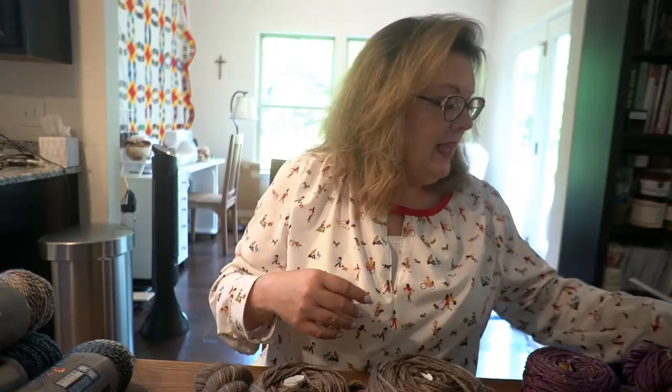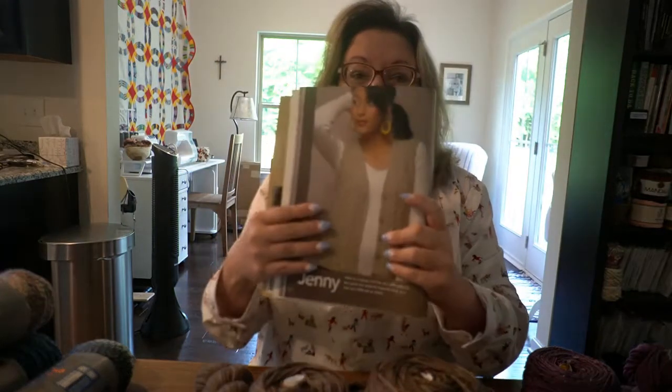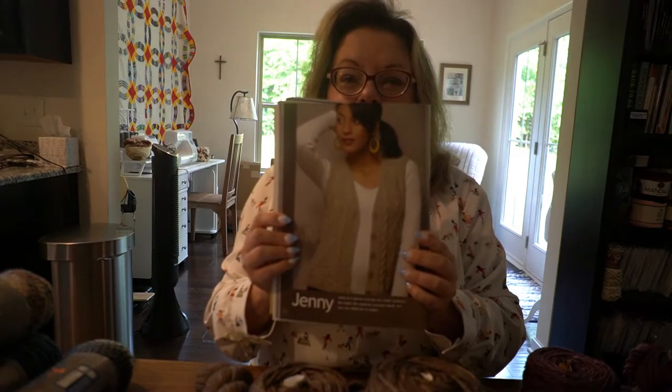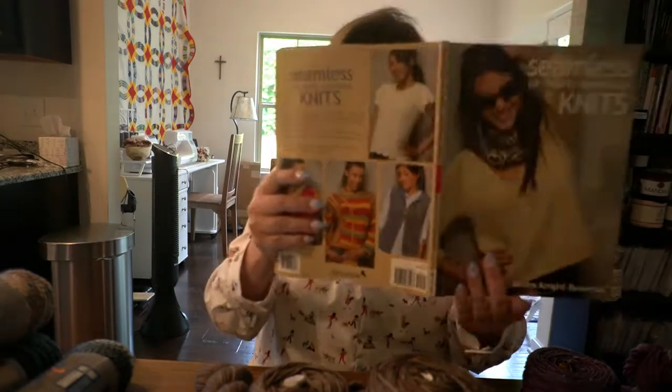So today I wanted to take you into my knitting life and show you what my future knitting plans are. So first we have the Jenny by Andrea Knight Boham, and this is in the book Seamless Knits. And here's a picture of it. It's a nice sweater vest with cables.